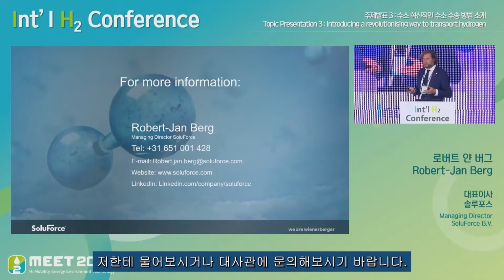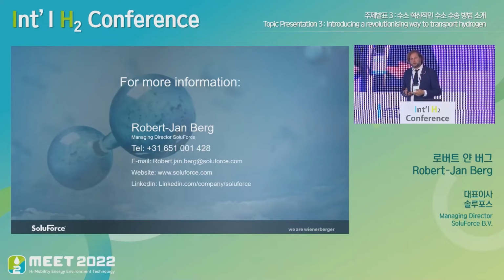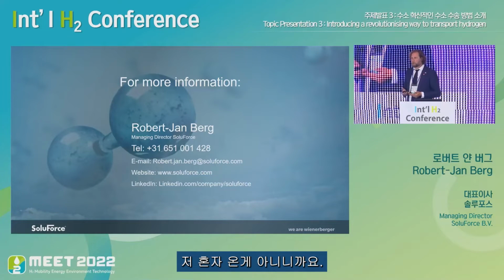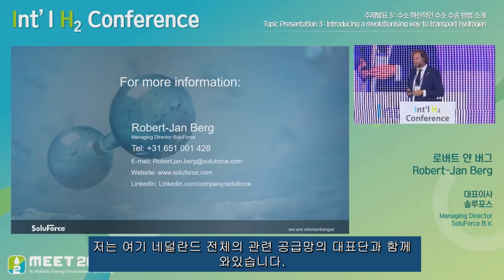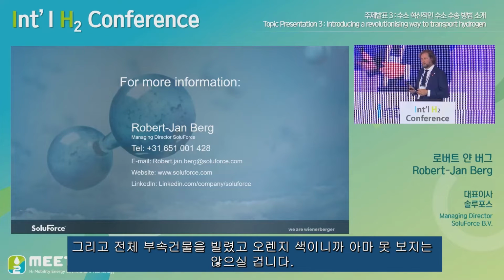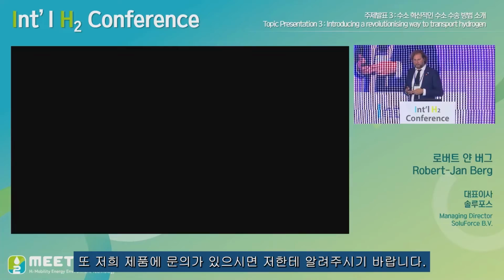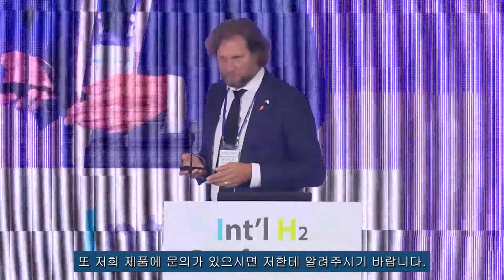If there are any questions about what I just showed you on all the developments, you can either ask me, or you can approach our embassy, or you can approach our Dutch delegation. I'm not here alone this week. We are here with a complete Dutch delegation representing the complete supply chain that is there in the Netherlands. We've got a pavilion in the hall next to it. It's orange, so you cannot miss it.